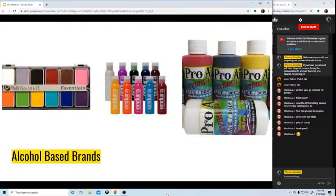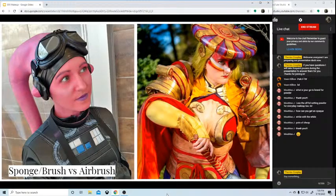All right. I'm going to go ahead and move forward, since the whole time I've been talking about sponge and brush versus airbrush. Most people are going to apply makeup with a sponge. And when I say sponge, you're going to think beauty blender or those little round discus squishy sponges that you find for makeup. Makeup sponges specifically. I'm not talking about sea sponges, I'm talking about makeup sponges.